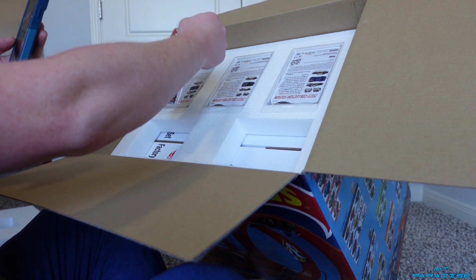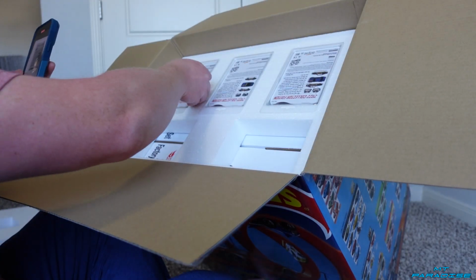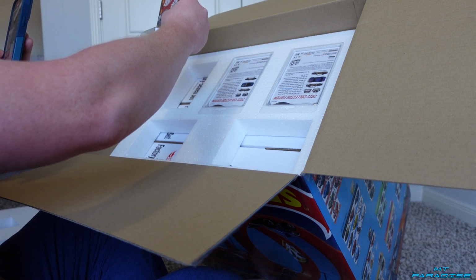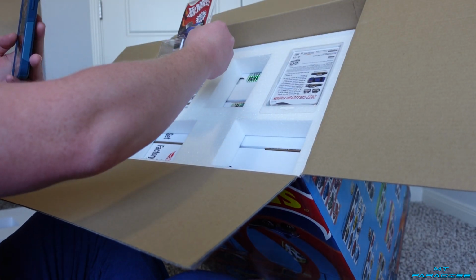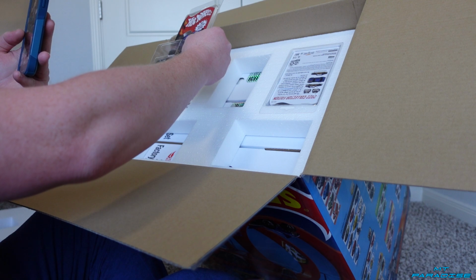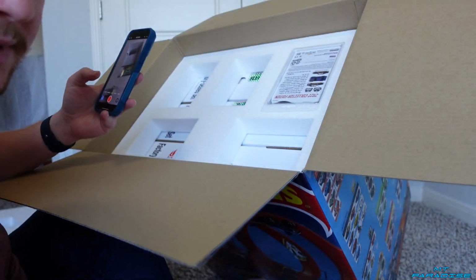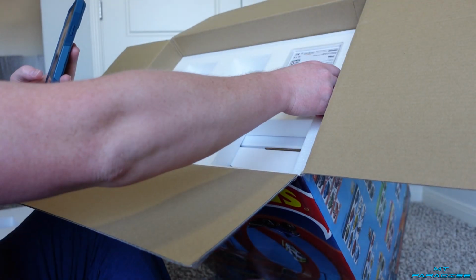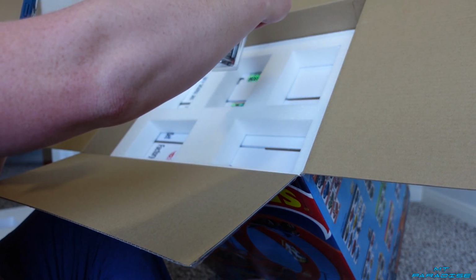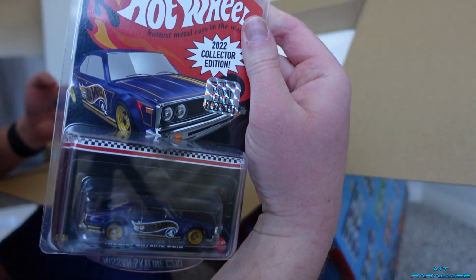Dang, the Alfa Romeo. Man, this is really cool. Wow, I got that Subaru right there. That looks really cool. Oh, this is one I actually really wanted. Porsche 356 Spider or Speedster. Wow. I think I forgot to show that Subaru as well. Ooh, the Nissan Skyline. That looks so good. Wow.